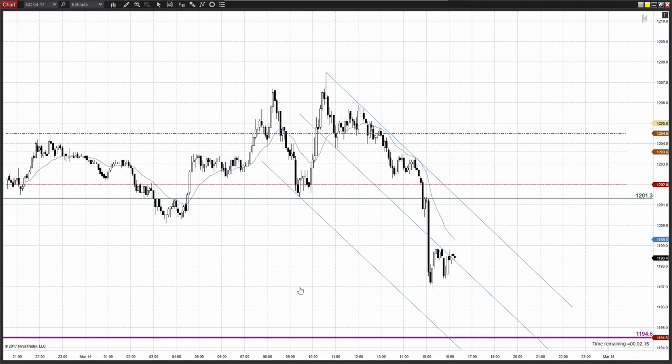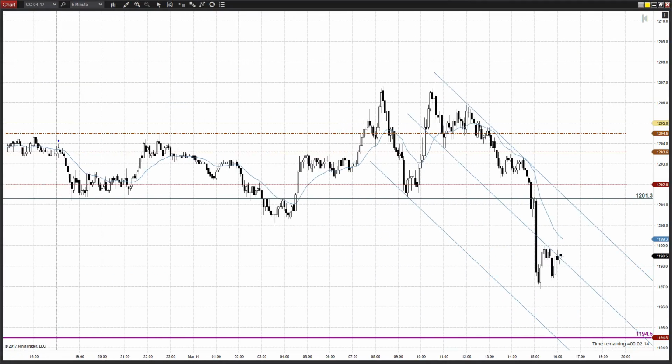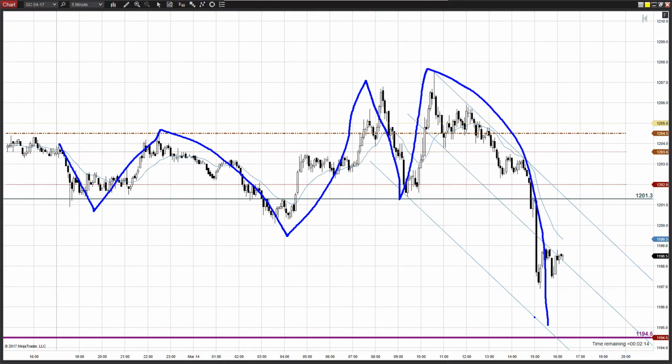Now on gold, a little bit more range-bound sentiment. We started with a down move, then into a new up move, and then into a down move, and then into an up move. They tried getting the down spike, finished off one more test of the highs before going back down to the lows.